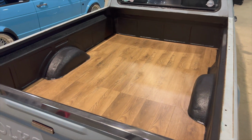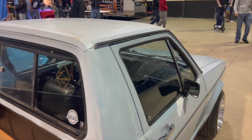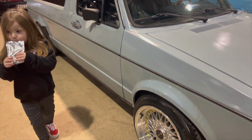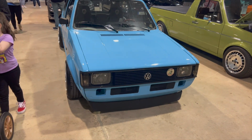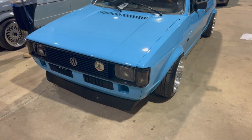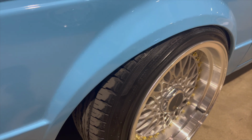Okay, I see you with the hood in the back. Very nice, very nice. This little truck's pretty cool. Definitely someone's little project. Sitting on some horse. Check out this old Golf Rabbit diesel right here. This thing is pretty wicked. Look at the fitment. Look at it, boy. He's tucking under there. I guarantee this thing is on there.